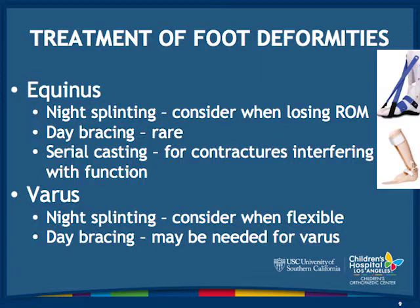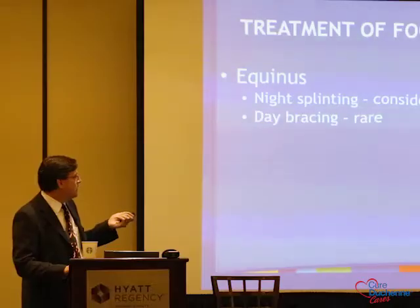So for the equinus, ROM's range of motion. So you think about night splinting when the children are starting to lose some of that range. This is one type of splint. There are a variety of types of splints you can use at night. Dr. Ramos-Platt talked about AFOs. O is orthotic, AF is ankle foot. So it's just a way to immobilize your ankle and foot.